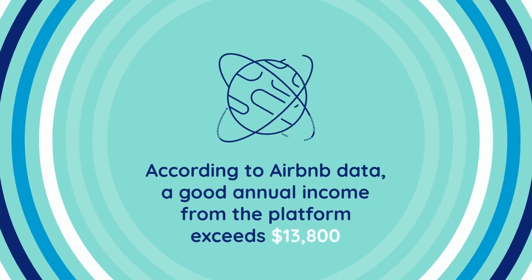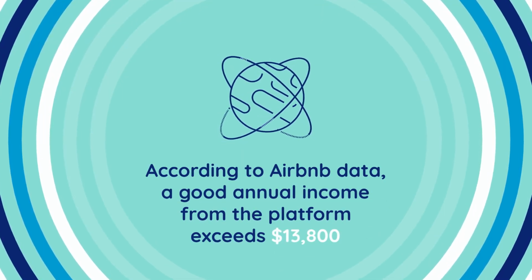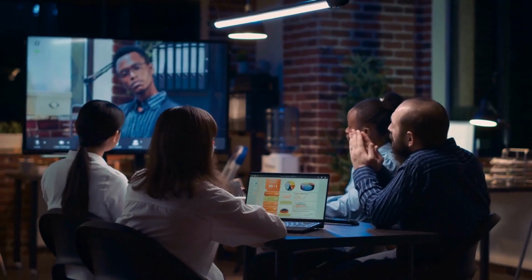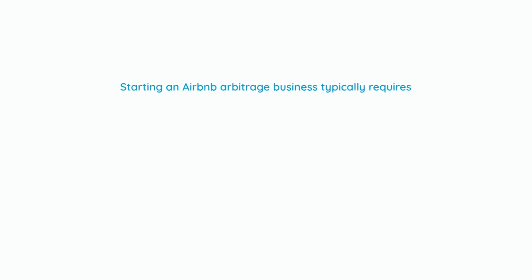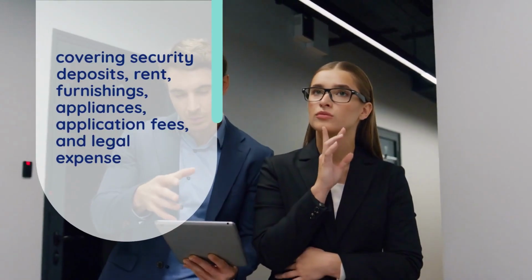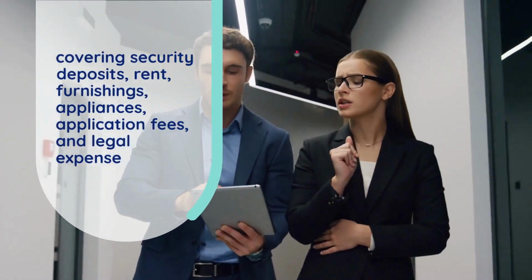Program support includes access to a private Facebook group for 8 weeks, with questions answered within 48 hours on workdays. According to Airbnb data, a good annual income from the platform exceeds $13,800, representing an 85% increase during the pandemic. Miami and San Diego rank as the most profitable cities for Airbnb hosts due to their warm weather and relatively affordable housing. Starting an Airbnb arbitrage business typically requires $3,000 to $6,000 in initial capital, covering security deposits, rent, furnishings, appliances, application fees, and legal expenses.